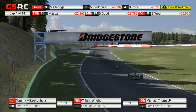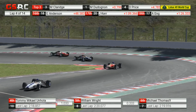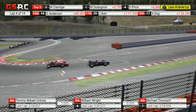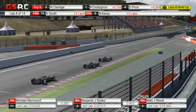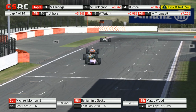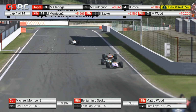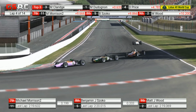Back live. And behind them, another battle that has made its way outside of the view of the cameras is Benjamin Zocco and Michael Morrison. They swap positions this lap, so Michael Morrison is currently in 7th position. Let's see if Michael can find his way to the other Michael in front of him in P6. So they'll go down into La Source. This is the final corner of the lap.